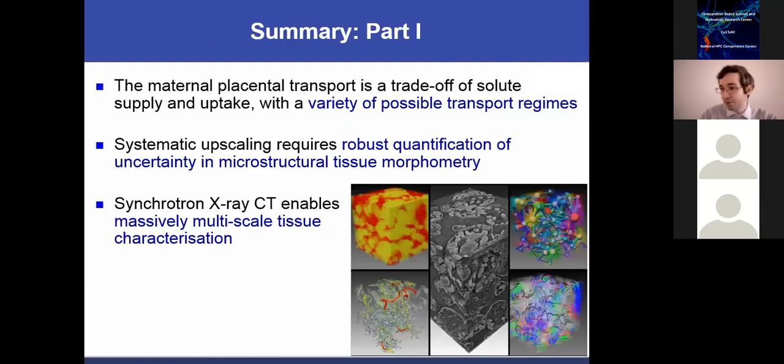Just to summarize before I move on, the maternal transport is highly complex, and there's a variety of possible transport regimes, and I didn't spend time talking about all of them, but you can appreciate that depending on how diffusible the solute is, you might have one way or the other to describe it. But what's most important is, before we move into any of this, we need to sort out the uncertainty in the micromorphometry, and only within the last few years is it becoming possible to identify what is the mesoscale for extracting the effective properties.